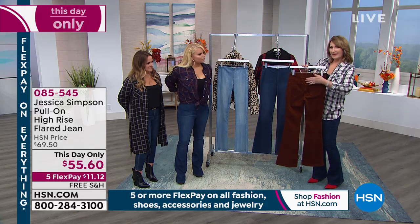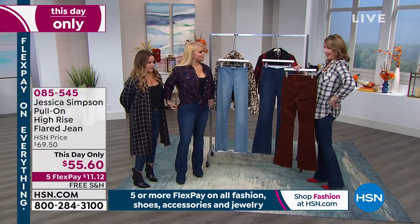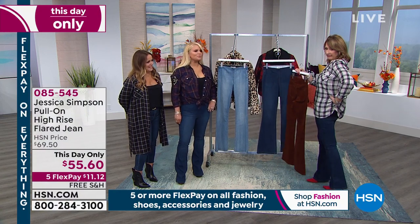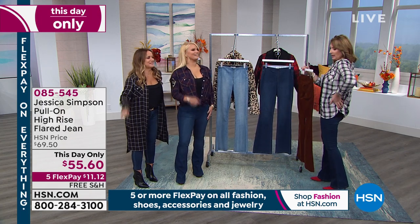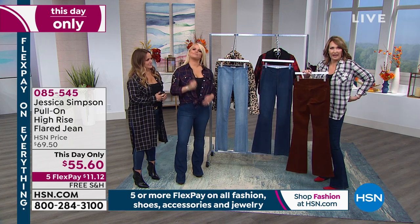But it comes up a little higher in the back, and you don't get that muffin spillage in the back. You know, if you have a little bit of that back fat, which I happen to get, we call them love handles. Exactly. It smooths that right off, because it comes up higher, so it smooths that whole love handle area in the back.